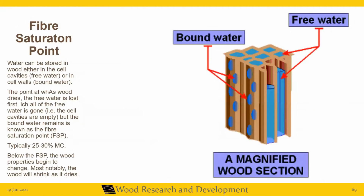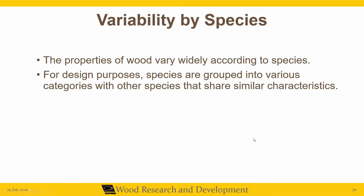Fiber saturation point, as you can see here in this slide, is the point at which the free water leaves, and the bound water that's held in the cells begins to drop off of the wood. So the free water leaves when it's all gone. That's cell lumen water. When it's gone, then the next water to leave is the cell wall water, and when that leaves, wood shrinks. It gains some strength, gains some stiffness, and as it drops in water content below 22%, then it becomes independent of decay, because below 22% wood does not decay. So water is very important in wood, and it's a very important part of any designer's criteria by which they design their wood structure.